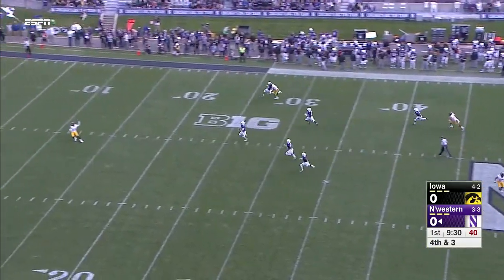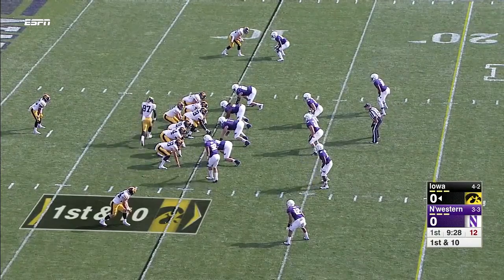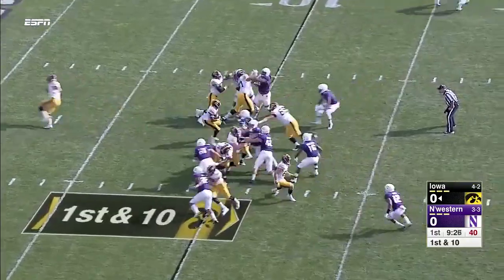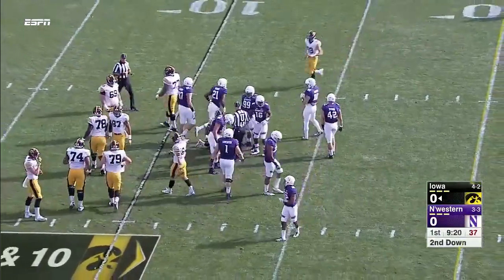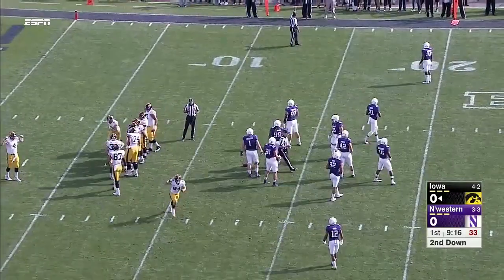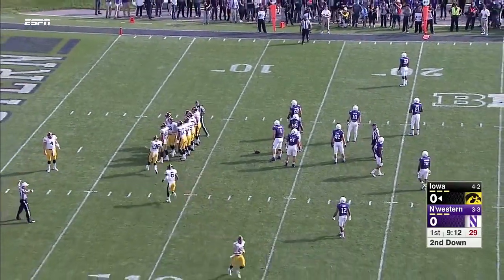Hunter Niemann off the punt. Heard about that incessantly in our time here. Iowa gets it back on first down. Akrum Wadley. Short gain. Chris Cotter. Wadley on the rush. Tackled by Kyle Kiro. Gain of 2 to the 12-yard line. 2nd and 8.